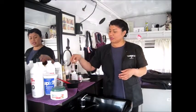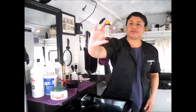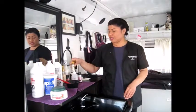Today I'm going to be talking about the products that I use on my clients, my loved ones, and myself. My number one pick is Redken. I've been using Redken for the last 10 years. What's nice about them, they're not so harsh on the scalp, nor do they have such a strong scent. It also covers gray quite nice.